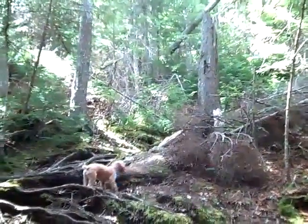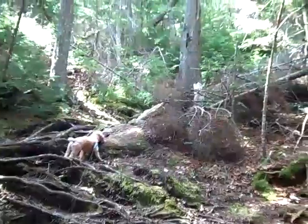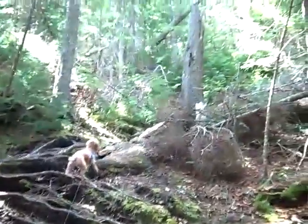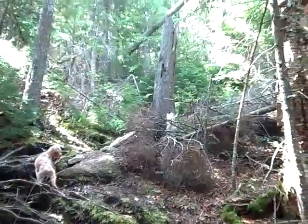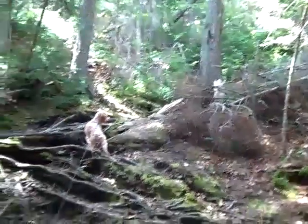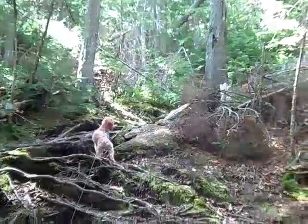Okay, we're climbing the final pitch. It's a great spot here. It's rooty and a little steep, but we're going to be out on the ledge, the summit of Hopkins, very soon. Lily can't wait to go. She's pulling at me.